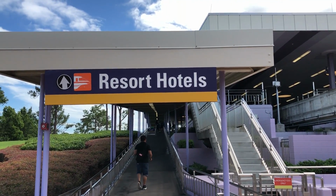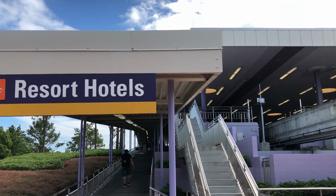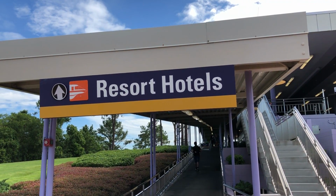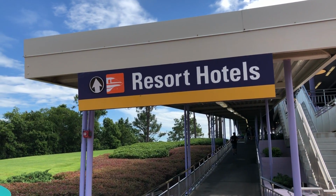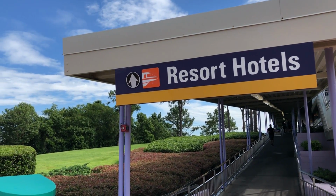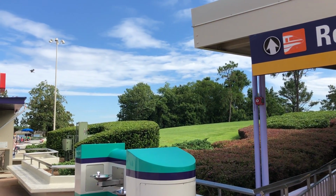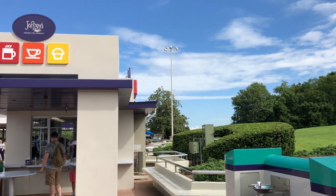By the way, another thing you can do from the resort monorail is actually take this resort monorail to the Magic Kingdom itself. So if the express monorail is too busy, you can actually take the resort monorail over. It's 3 stops. You have to go to the Polynesian, the Grand Floridian, and then stop at the Magic Kingdom. But it might be a little bit quicker if, especially during the holiday seasons, the Magic Kingdom monorail is a little bit too backed up.